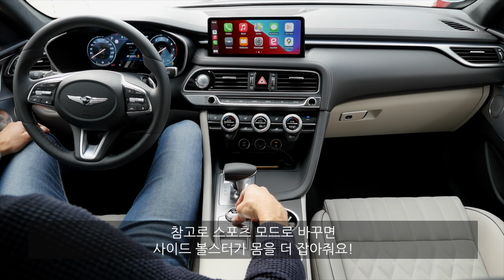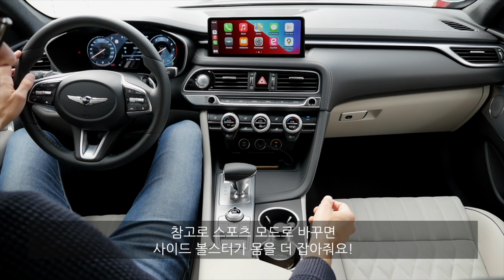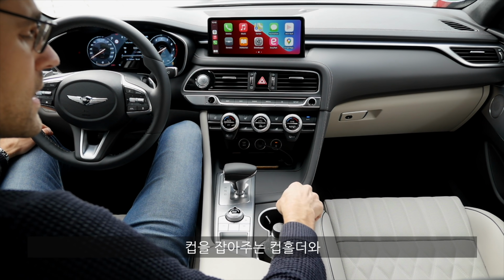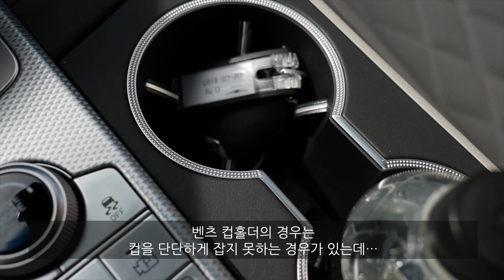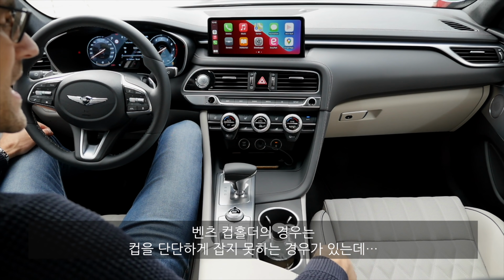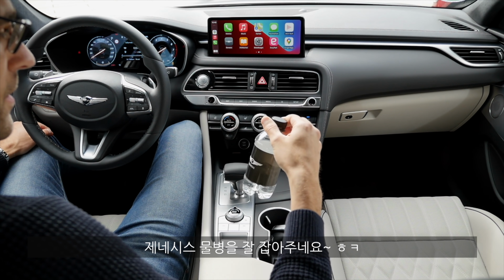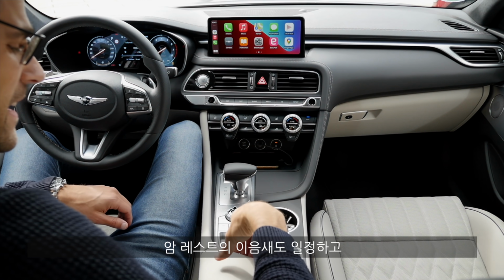When I'm in the sport mode, by the way, the side bolsters from the seat kind of come closer towards me. That's very interesting. Cup holders here are also adaptive and strong enough. In the Mercedes, for example, they're sometimes not holding the bottles tight enough, but here it works also, for this Genesis bottle.